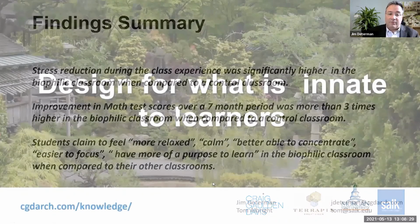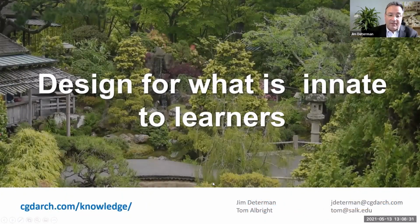So we're going to close just by saying we're very proud of this work. This is the first time that biophilic design has been tested as to its impact on learning. And you know, when we think about how we do what we do, and I still say to myself, what do we want our learners to become? What are the experiences that make that becoming happen? What are the spaces that afford those experiences?